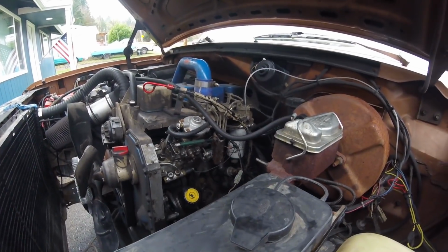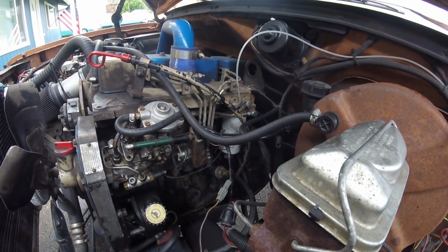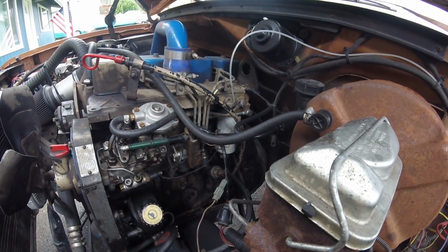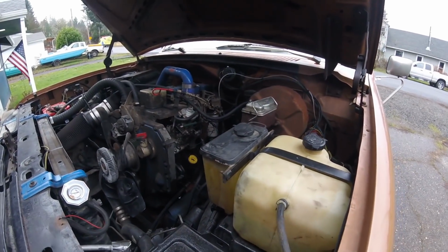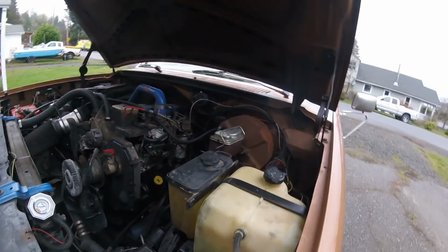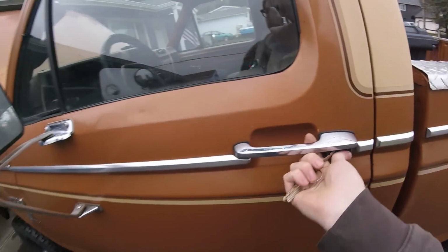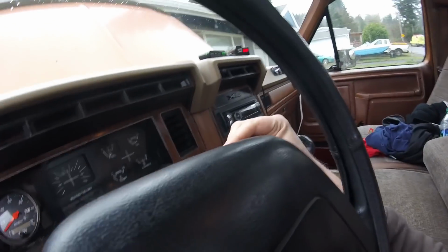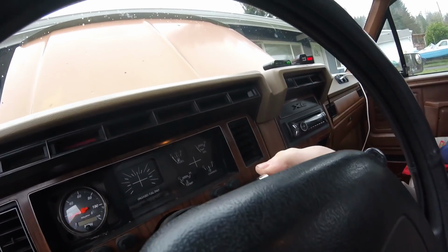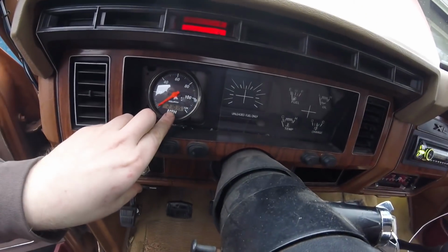So that fuel filter back there, yeah, it needs to get replaced. I remember taking it off for one reason or another, and I kind of messed it up a little bit, but I'm gonna put a new one in there. I think I wrote the mileage on it when I first replaced it. Oh, it smells like diesel in here. So I keep track of my mileage manually.